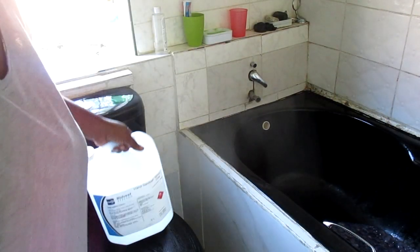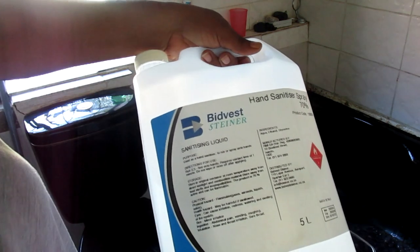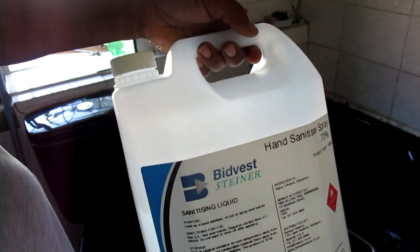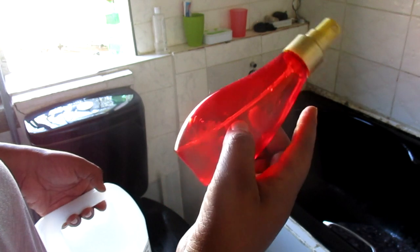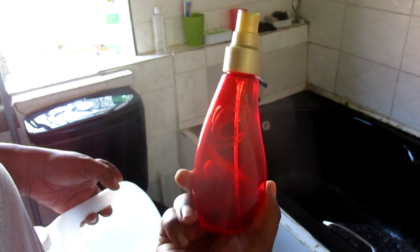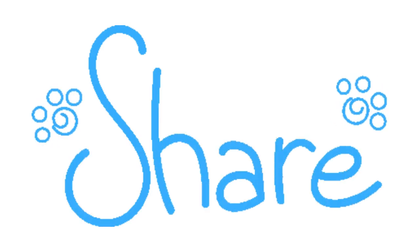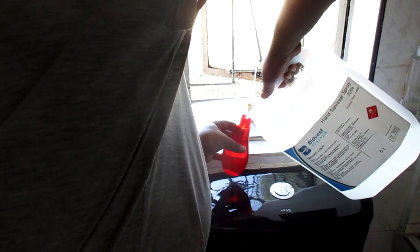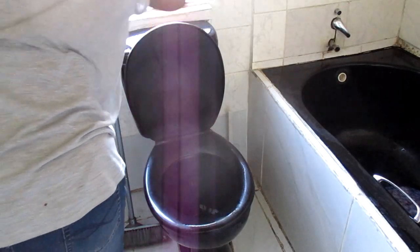We keep the sanitizer here in the bathroom, just close to the sink. When you're done washing your hands, you can sanitize your hands as well. So I'm going to be using this 5 liter from Bitfirst. It's a hand and surface sanitizer, and I'm just going to put it in that spray bottle, and then I'm just going to place it close to the sink for anyone who wants to use a sanitizer. Honestly, I don't know why, but this is how it is here, so I'm keeping with that tradition.